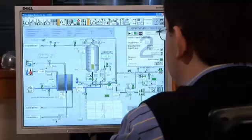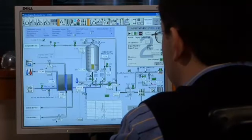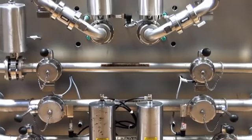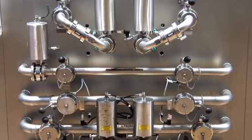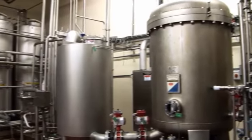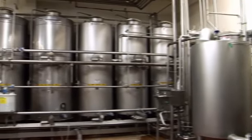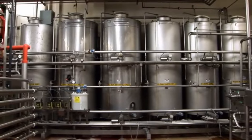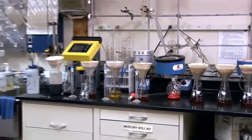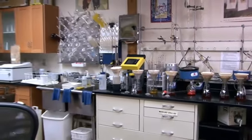The goal of the system is to keep the temperatures, the pressures, the flows, the times at a very precise rate, as well as being able to adjust recipes on the fly. There are numerous PID loops throughout the facility. There's a lot of discrete control, a lot of pumps, valves, sophisticated metering devices. We also have some interfaces to our lab and quality measurement system. So all of that together comprises a successful brewery like we are.